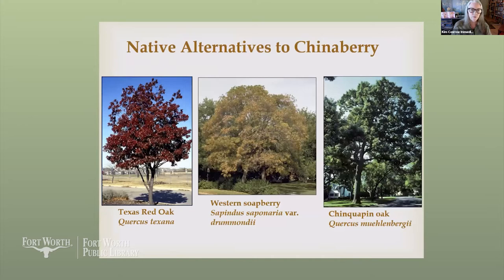So, native alternatives. Red oak is always a good choice, especially for suburban yards. Don't plant it too close to your house. Western soapberry, goodness, it looks almost exactly the same, except the seed pods with the fleshy fruit around them will be translucent. So you'll be able to see through it and see the seed inside the little fruit. That's a really great way to tell if it has fruit on it. The Chinaberry will be opaque. You will not be able to see the seed, but with our soapberry, you can. Chinkapin oak is also a nice native alternative. We talked about that last week.